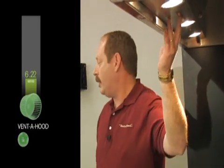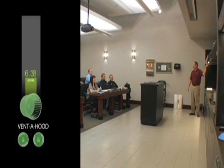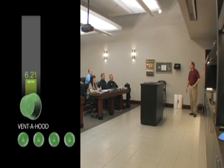Now, this is over a big piece of cooking equipment. So when we're doing more cooking, we have more burners going here. We have to transfer more heat out of the house. We're going to need some more airflow. Let's turn on a second blower and get 600 CFM. It's a holiday. We've got all the burners going today. We need all the airflow. Let's turn on 900 and 1200 CFM.